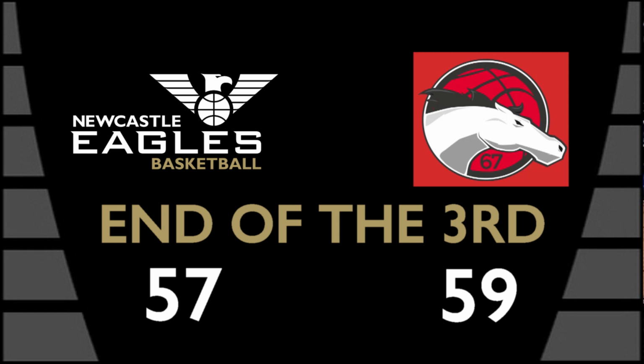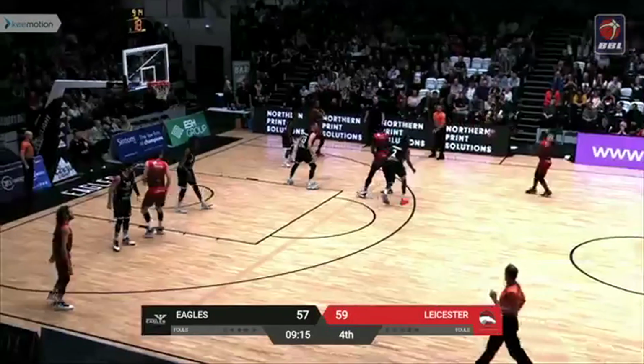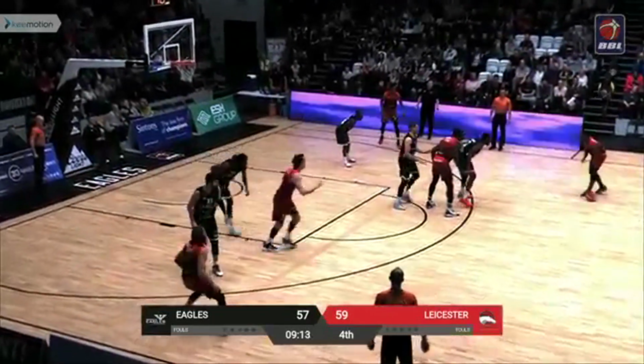Well, you're right. It was a good quarter for the Leicester Riders. They made a good start. Conversely, the Eagles made a slow start, but in fairness to the Eagles, the recovery did get underway. I just think that the Eagles have their best spells, and this particularly was the case against Sheffield, when they're playing up tempo. Gives it to Jamal Anderson, long ball. He comes back to Cartwright.